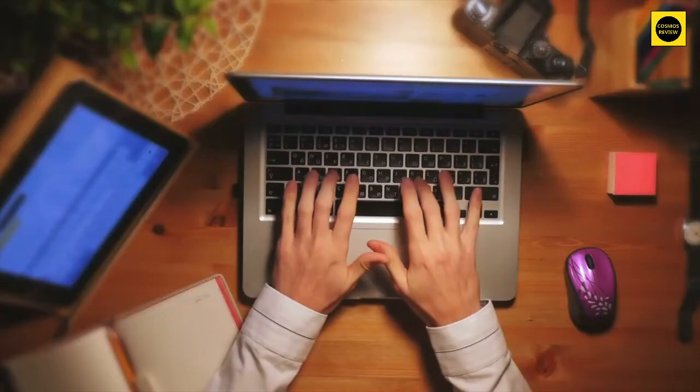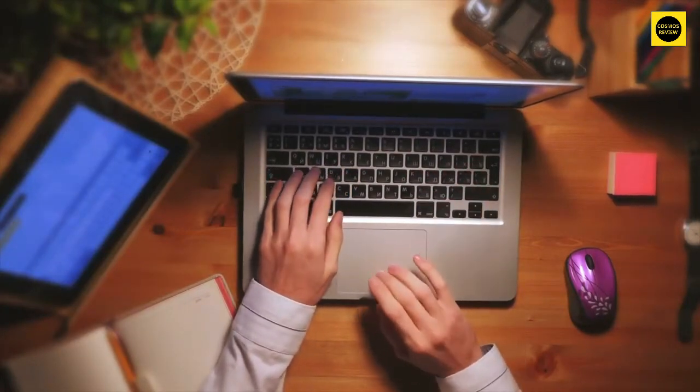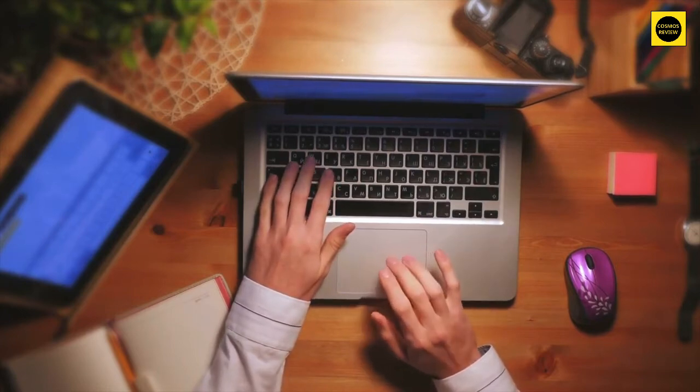Children under 12 will find it easier to handle a model with an 11.6 or 12.5-inch display. Get a 17-inch laptop only if it's going to stay on your desk.